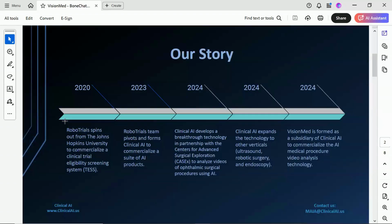To give you all some background, we started at Hopkins back in 2020 under a company called RoboTrials. We were originally more focused on robotic process automation, but over the last 2 years, we saw AI rapidly advancing, and our team pivoted to create a separate company called Clinical AI to commercialize a suite of AI products. Along the way, we've had many opportunities to develop customized solutions in the healthcare space, including the technology used to analyze videos of medical procedures, which we are now commercializing under a subsidiary called VisionMed.